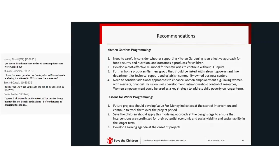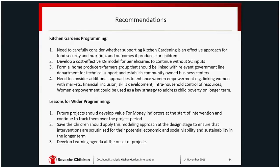So if we were to have our time again with this program, we'd really look at how we can have a more transformational effect on women and what might need to be done in the broader environment to achieve that. And then the lessons for wider programming: having a look at this value for money approach and these indicators at the start of an intervention would be really helpful. We asked ourselves, what would we have decided had we done this exercise at the beginning based on projections? Would we have gone ahead with the kitchen gardens component, or would it have looked very different?